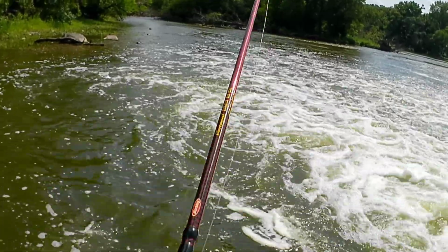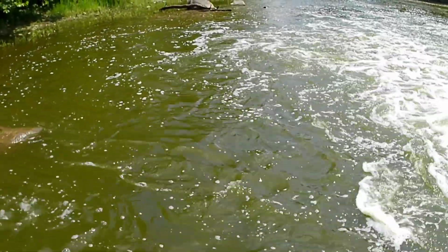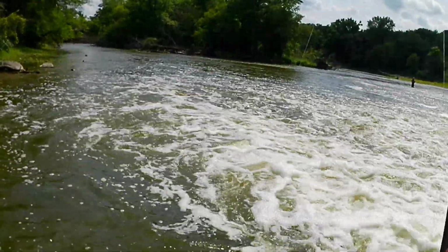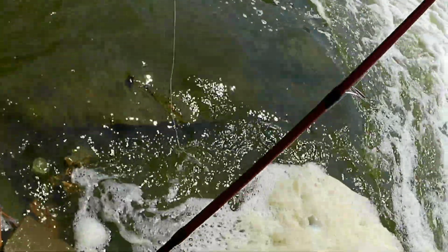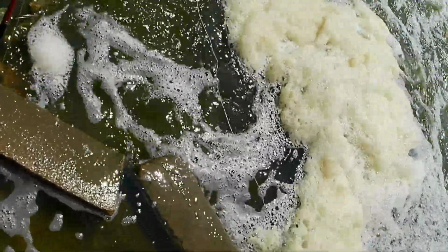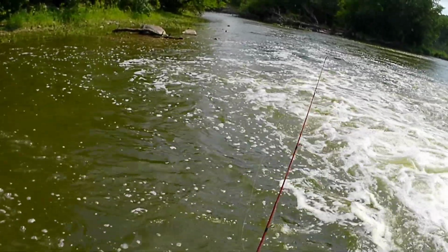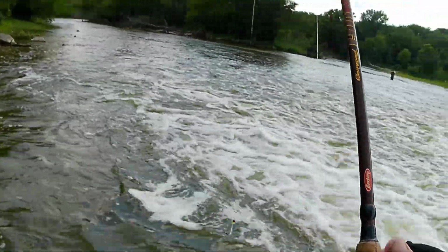And then it comes to the edge here, and then you hope something chases it in and smacks it on the edge here. But they don't hit it on the fast water. But it seems like maybe I've done all I can do with this one jig. So I'm gonna put on my go-to jig. They saw that other jig, and now they're hooked on that.